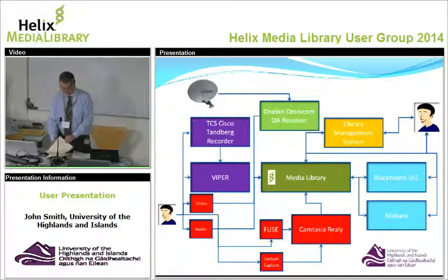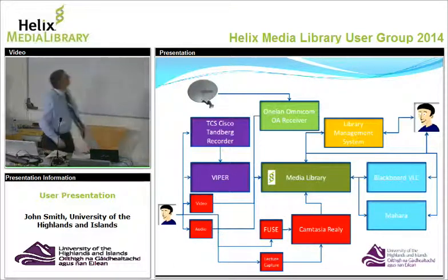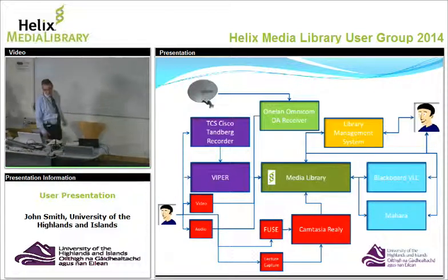So this is what we built. A complex schematic, I think, but actually a simplification of the technologies required for students accessing video in our organization. I think most of you will understand that we can upload video and audio. Everyone's doing that. That is there. There is an integration point between the Cisco Tandberg service and the Helix Media Library, which was an important consideration for us.